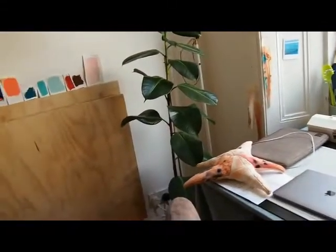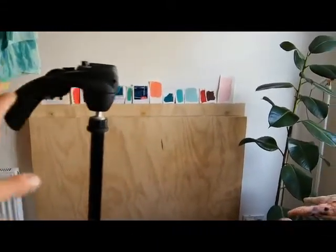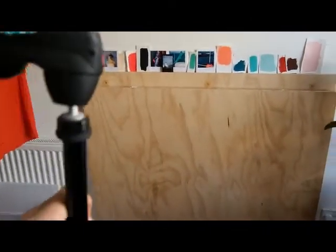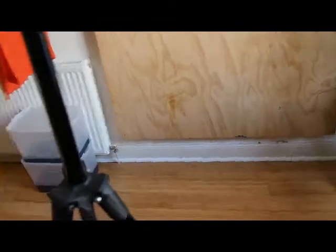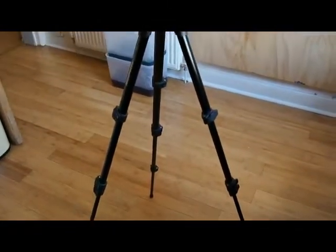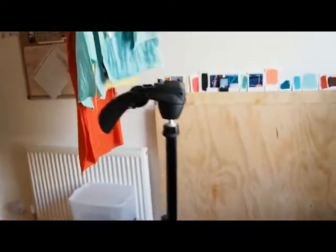This is my little stand for my camera, by the way. This is such a good buy, I have to say. A Manfrotto. It's very good. You can extend it, shrink it down, everything like that.